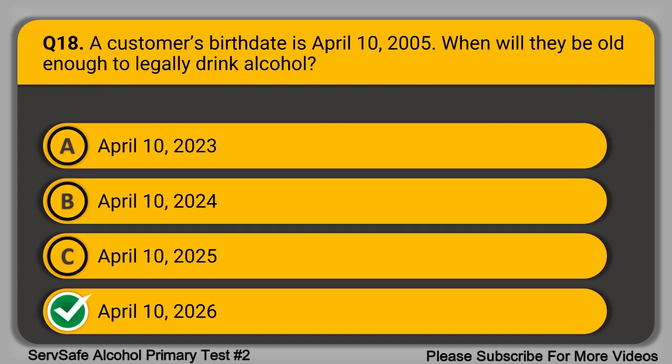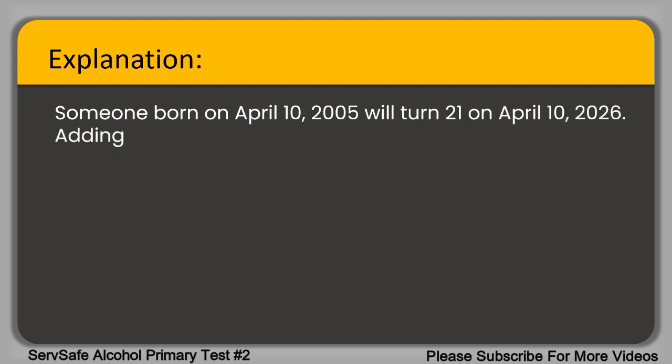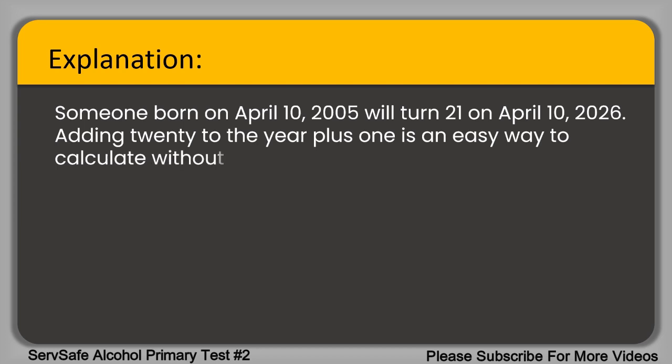And the correct answer is option D, April 10, 2026. Someone born on April 10, 2005 will turn 21 on April 10, 2026. Adding 20 to the year plus 1 is an easy way to calculate without the use of born on or born before signs or calendars.